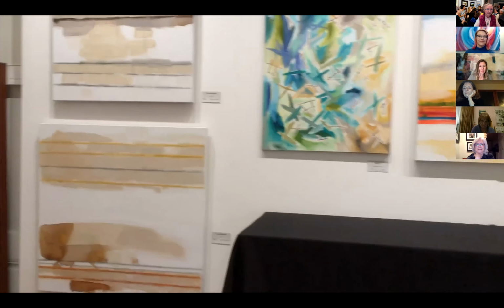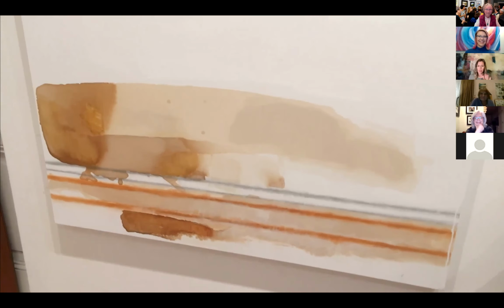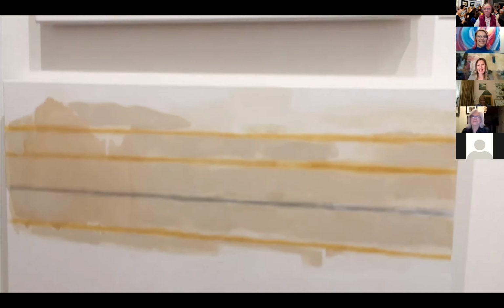Is there a quiz on which ones are yours and which ones are Yara's? With a door prize. Yeah, that's a great idea. There are some spoilers, because you can see some of the labels.